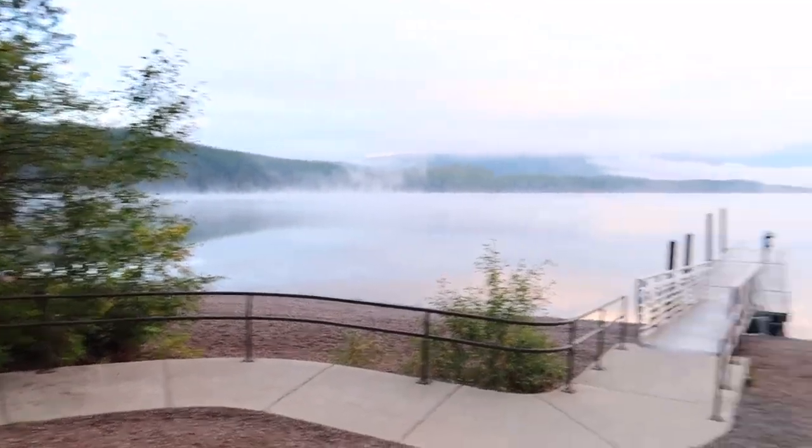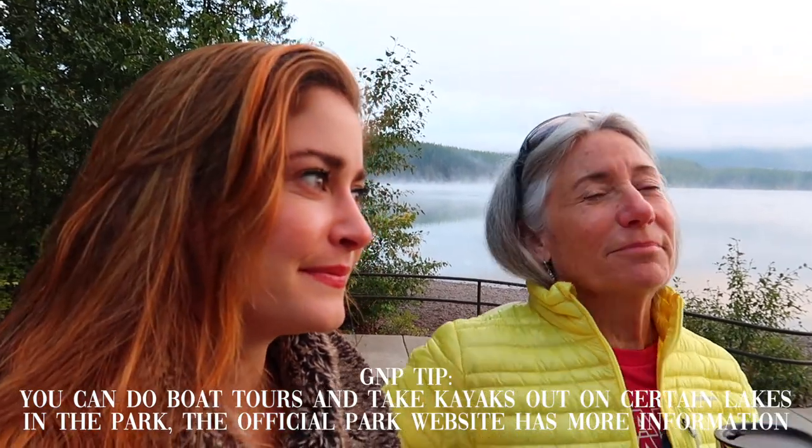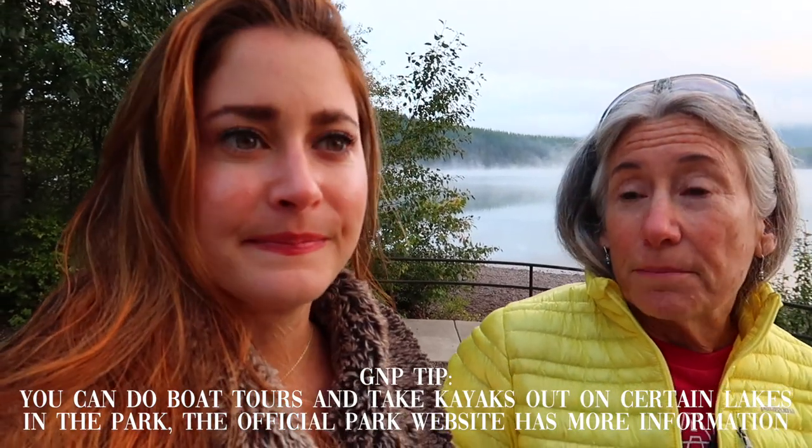They also do boat rides and stuff too, don't they? Yes, absolutely. There's Glacier Park Boat Company. They do tours on 4 or 5 different lakes here in the park. Can you rent kayaks or could you bring your own? You can do both. You can definitely rent kayaks here or bring your own. And right now it'd be an amazing time to be out on the water. It's a little cold though. I think it's 39 right now.